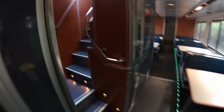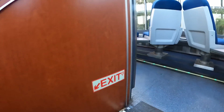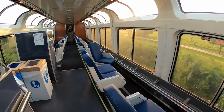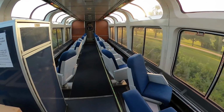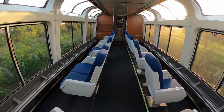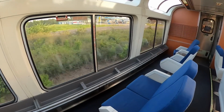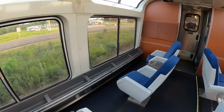Now, the thing is, they're only on cross-country routes, and they're only on Superliners. So they're going to be basically routes that start or end in Chicago and are heading west or south. The ones from New York do not have observation cars. So they are great, though. Probably one of my favorite features of the train.